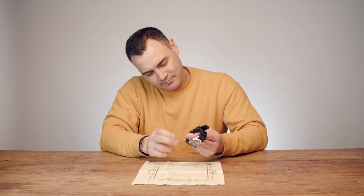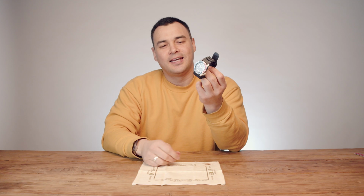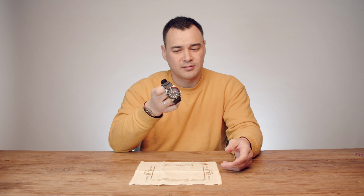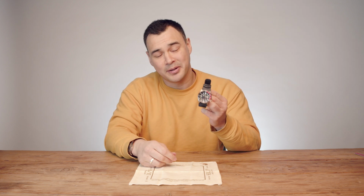Right, okay. If I was lost at sea like Robert Redford was in the movie All Is Lost, I'd wear this watch on a NATO strap. With an SOS call, over. What I mean by that is it's just a great all-round watch. It's an entry-level watch. For about £200, it gets you into a well-known, well-respected, fully automatic. It's a badass watch. It is a badass watch.